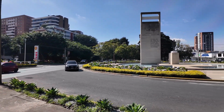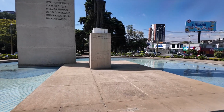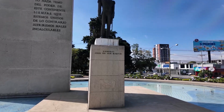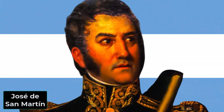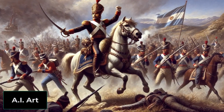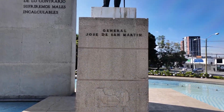One of the most remarkable plazas is Argentina's, a country I had the pleasure of visiting last year. This plaza is surrounded by a tranquil body of water, with a statue of General José de San Martín, the liberator of Argentina, Chile, and Peru, standing proudly at its center. Its serene beauty and historical significance make it a personal favorite.